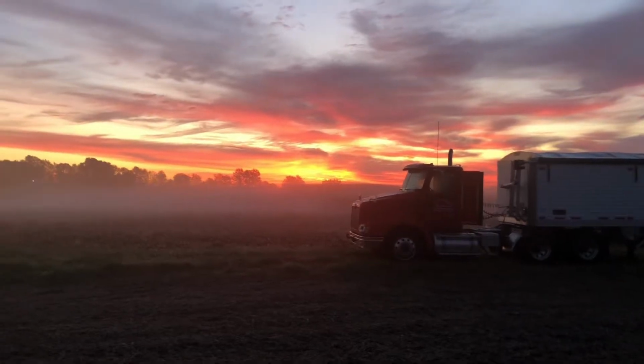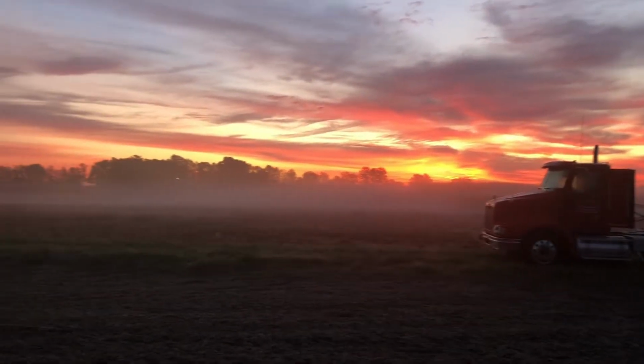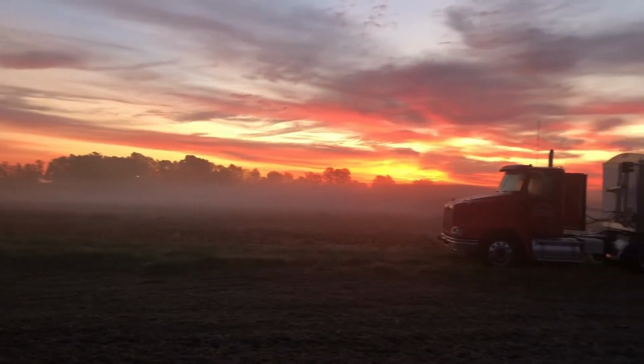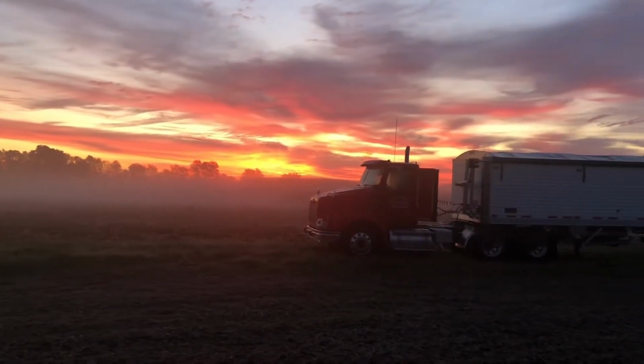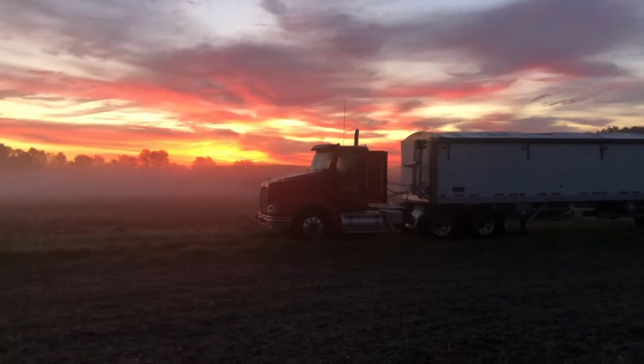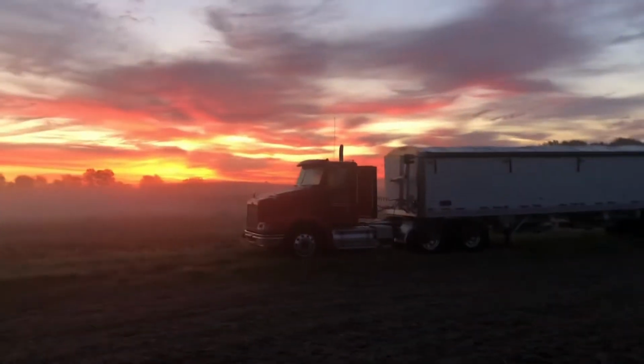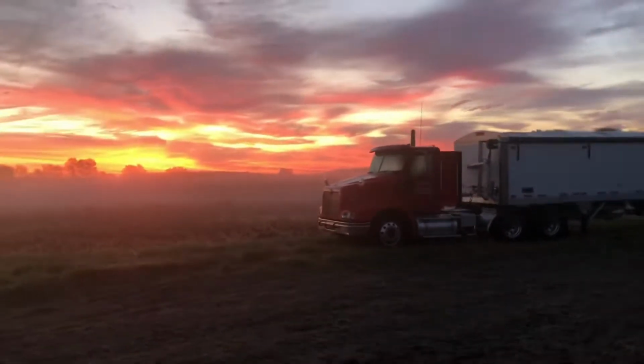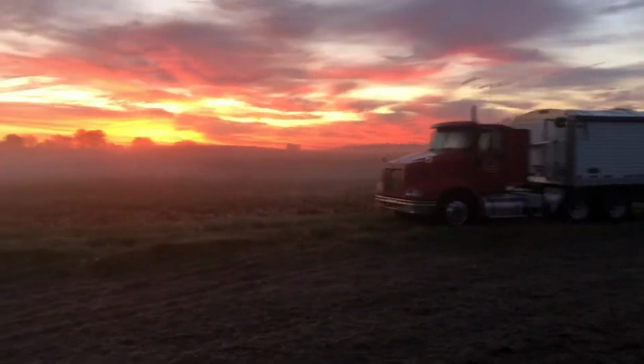Sun's getting ready to come up. Got the semi warming up. Down here at a neighbor's farm on the halves with him. About 50 acres down here.